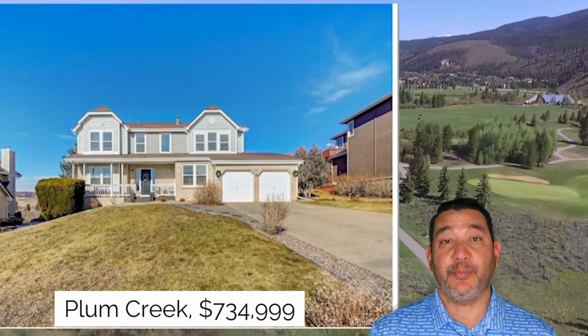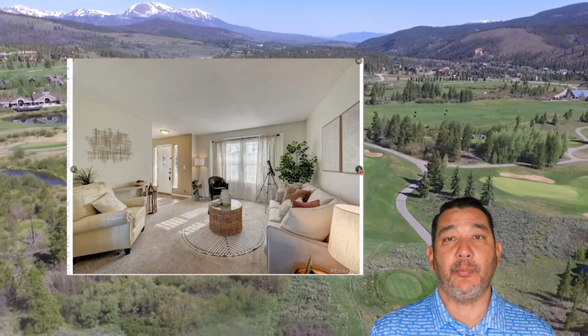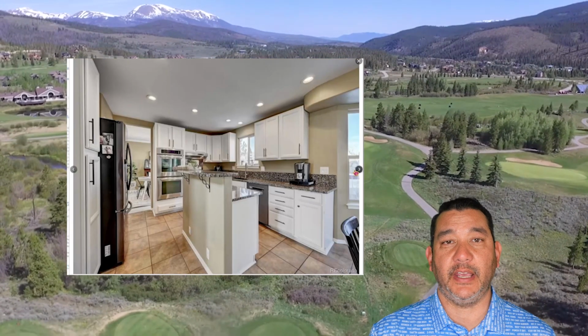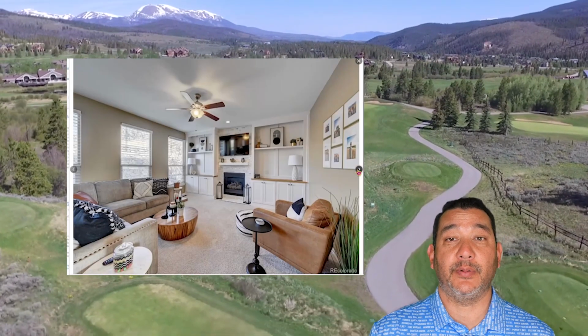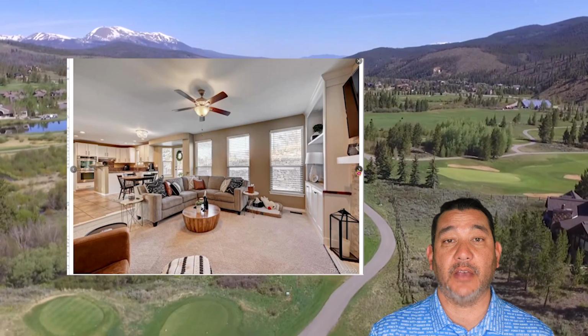Now let's run to the 8th property and take a look at our second par 3 on the front nine. We're down at Plum Creek and Castle Rock, and if you missed out on the crazy low rates of the pandemic days, the sellers have an FHA assumable loan here where you might be able to take advantage of the 3.5% rate on more than half of the list price of $750,000.